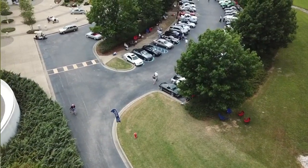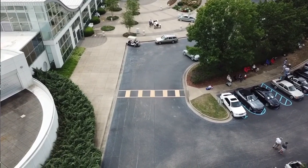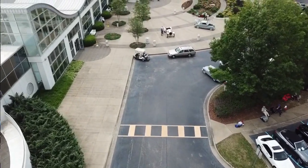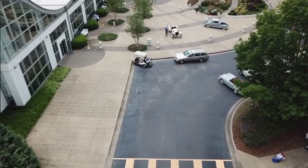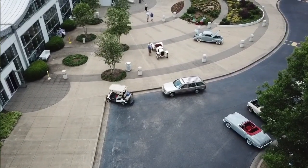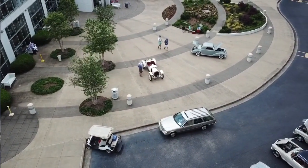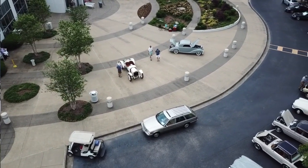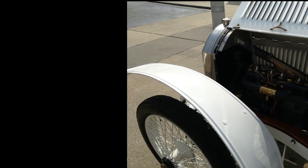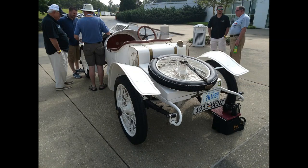In a few moments, we'll take a closer look with some still photos of the 1913 Mercedes-Benz Racer. This car actually was taken out on the track at Talladega and allowed to go at 50 miles an hour. It's a chain drive car. This is a close-up of the engine compartment, driver's instrumentation. Notice that the steering wheel is on the wrong side, and a rear view of the vehicle.